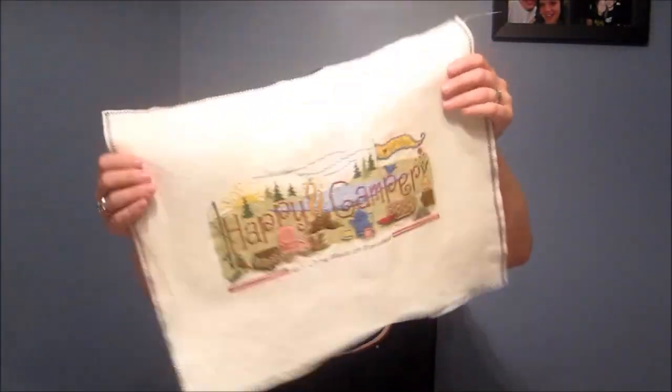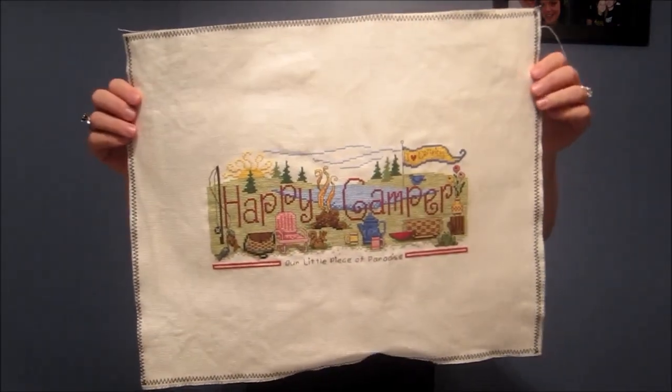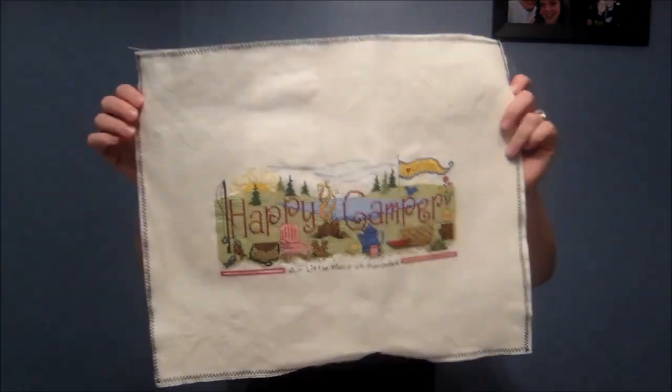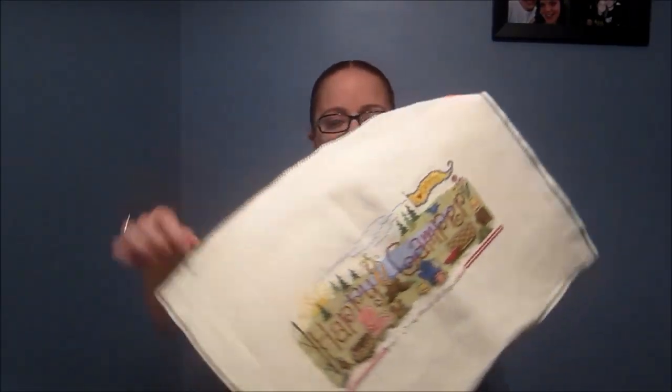This one's not folded, Aish. It was folded at one point, but it's not now. I've washed it, so all the fold lines are gone. And my framer will kind of steam it and starch it and stuff. He's a co-worker of my husband's, and he frames as a hobby.